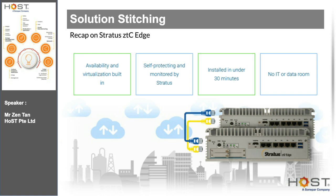It is also self-protecting, meaning it automatically mirrors all data in memory and disk. In the event of a node failure, the system restarts any VM running on that failed node on its other node, and this ensures continuity of service. It can be installed within 30 minutes, and can be mounted on any DIN rail panels. No IT or server room environment required.